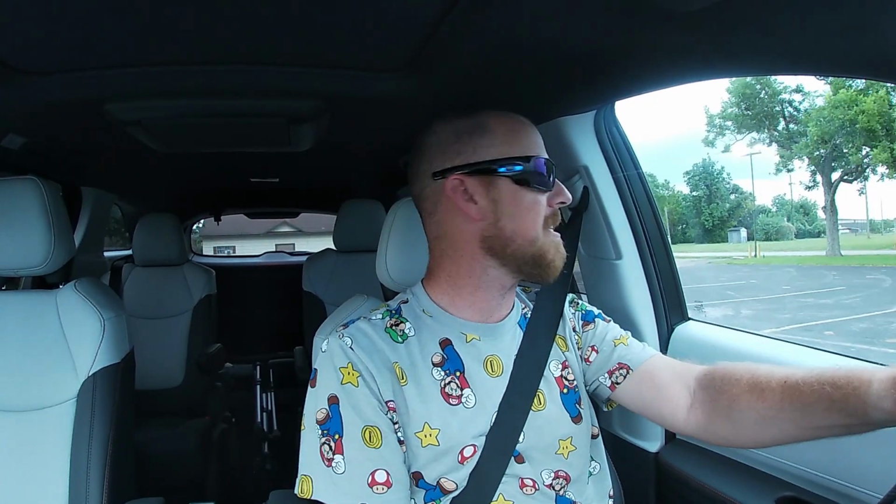So let's start off our drive by doing the one thing I just said. Take the gear shifter, put it in drive, hit the gas pedal, and we are greeted with a sound that basically is reminiscent of a golf cart. And that's for one specific reason, because now the new Sienna is only available as a hybrid.